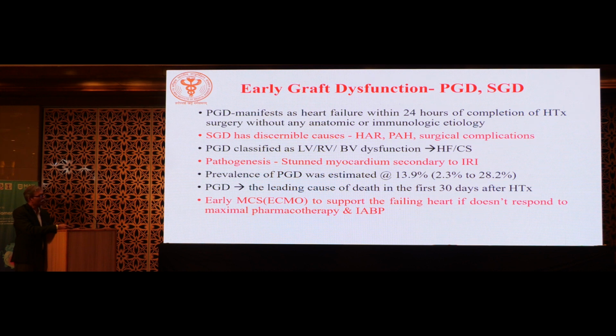PGD prevalence is around 14% in the literature, but there are many studies which vary, the incidence varies from 2.3 up to almost 30%, which is a leading cause. If PGD happens and becomes severe, it can cause death within 30 days. For that, you need to back up with the mechanical circulatory support devices.